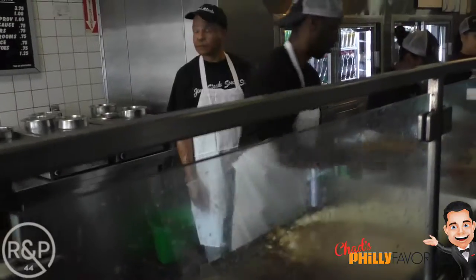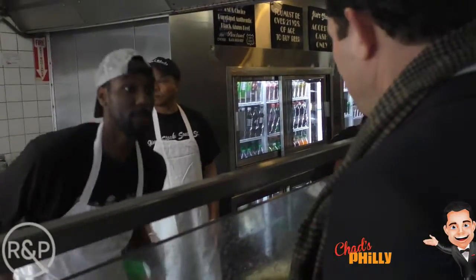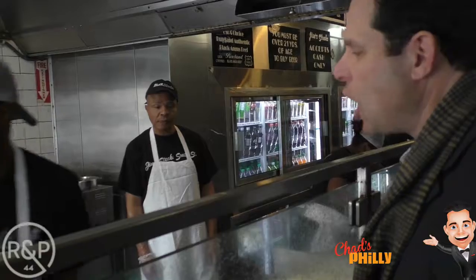I personally like a pizza steak, so that's fried onions and tomato sauce. But it's very important when you order your cheesesteak that you do it the right way. Yes. Pizza steak, fried onions, provolone, and yes, sauce. Yes.